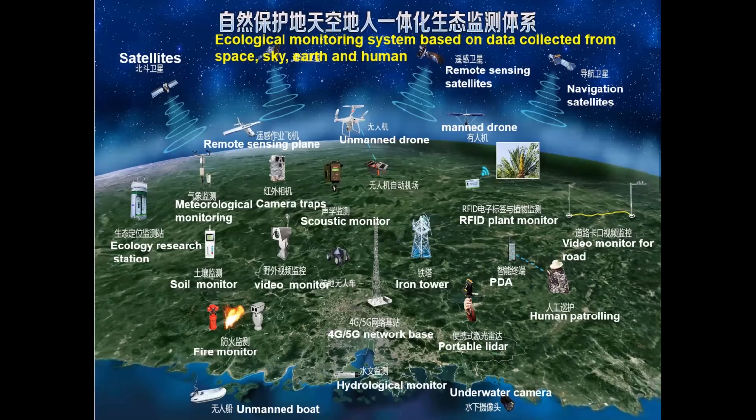This generally displays some equipment, such as the ecological resource station, meteorological monitoring, soil monitoring, fire risk analysis and monitoring, camera traps, and video monitoring, and so on.